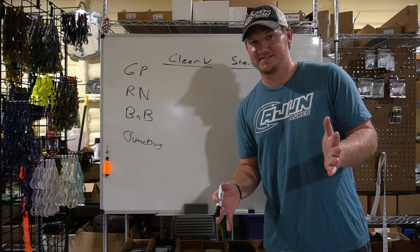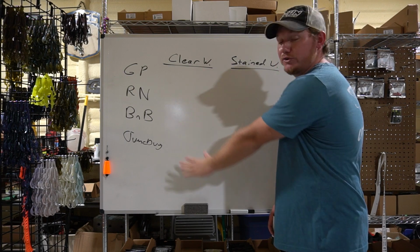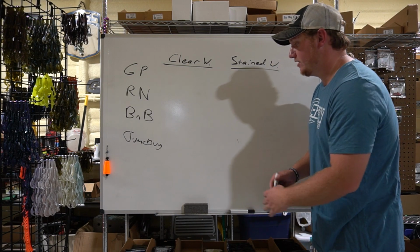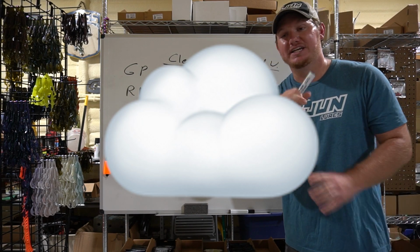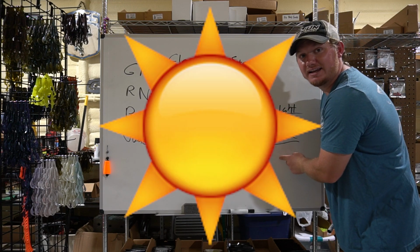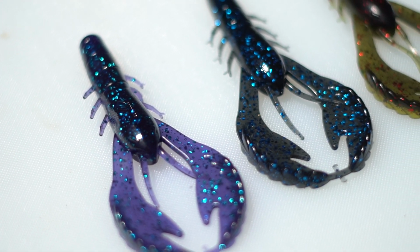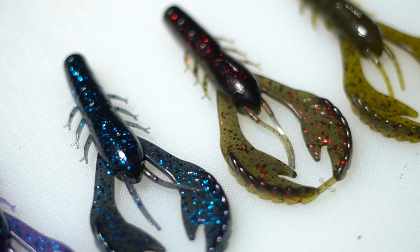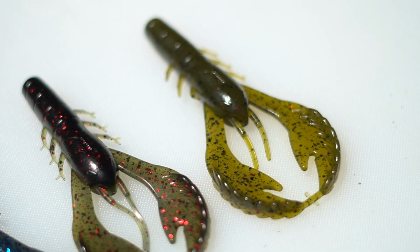Another thing we're gonna add to this experiment is we're gonna test the clear water and stained water with those 4 different colors in direct sunlight. But then as a second part of it, we're gonna test in the shade and how each lure color looks different in clear and stained water with sunlight or shade. So we've got a clear Pyrex bowl on top of a whiteboard to kind of reflect some sunlight from underneath. And we're also starting out by putting these in direct sunlight outside, so it's a true experiment.